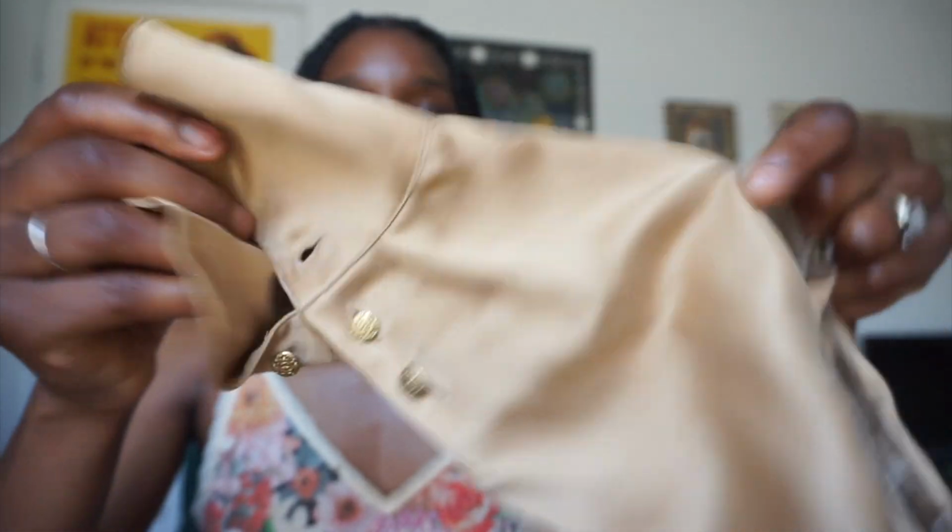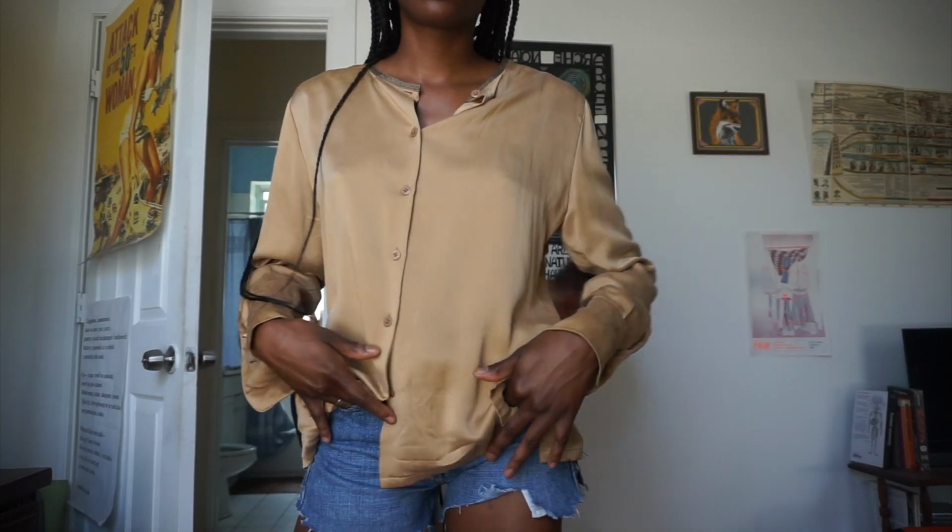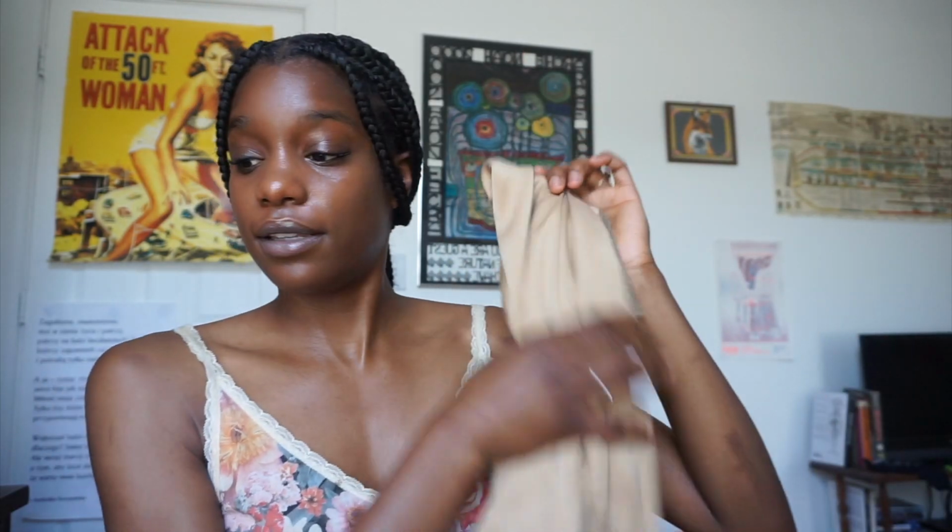Absolutely love this top, and I love the button detailing here on the sleeve. And I love how it cuffs at the wrist. It's just such a nicely made top. Love the color of it. Looks really good on my skin. And yeah, just really happy to find this piece, as you can see.